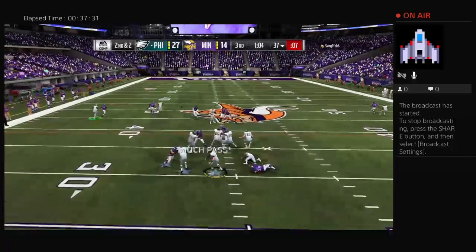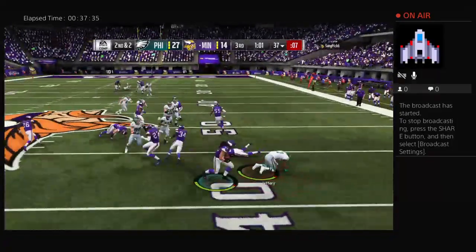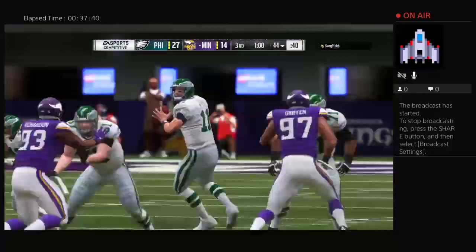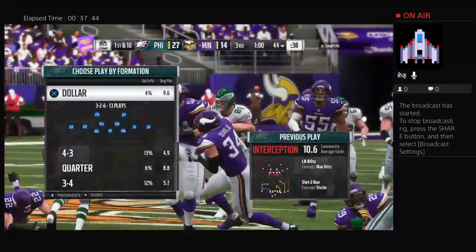On second down, here's Wentz. The ball popped in the air and intercepted. Picked off by the linebacker, Eric Kendricks. And his guys will take over at their own 44-yard line.